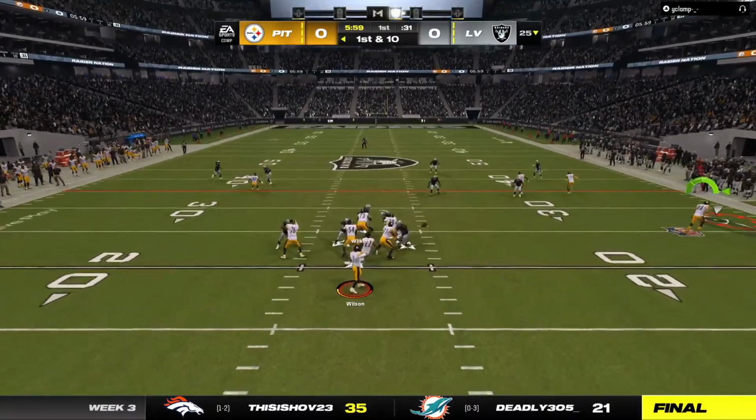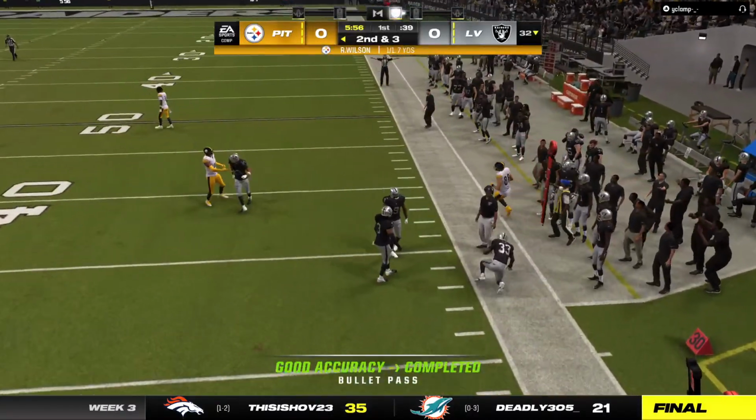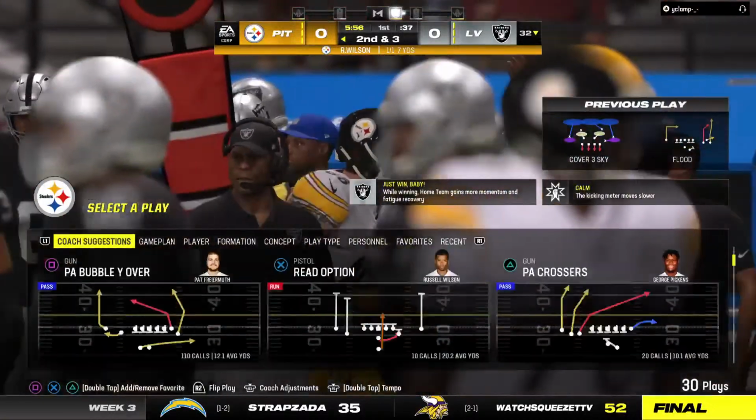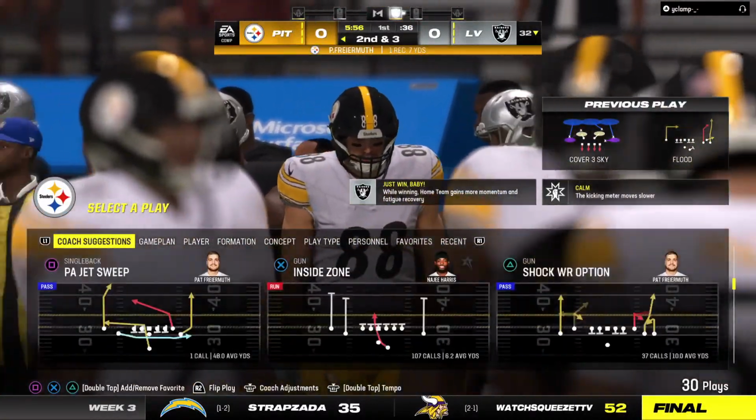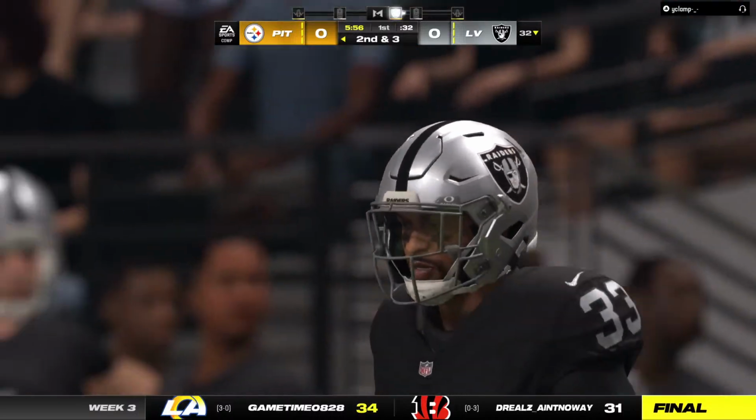Quickly to the air is Wilson. A short one there to Freiermuth. And he'll be out of bounds across the 30-yard line. That's good. The completion there for 7 yards. And that will bring up second down.